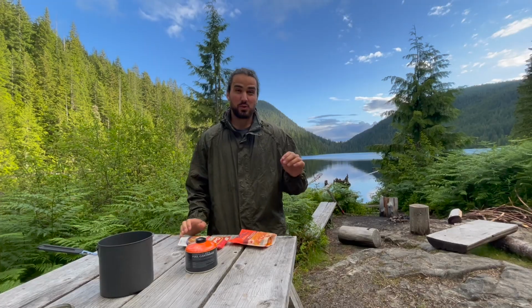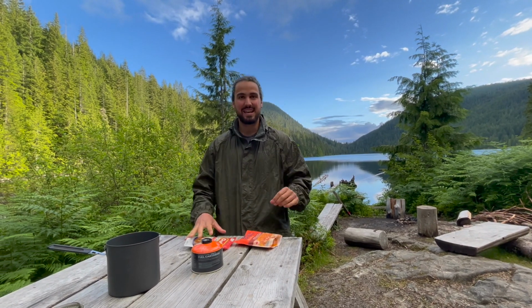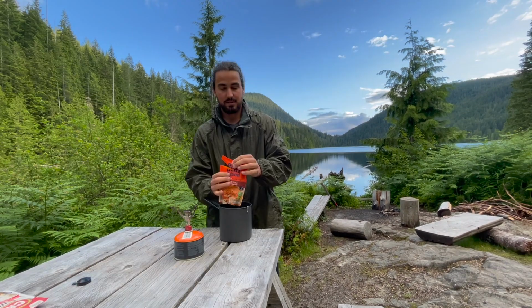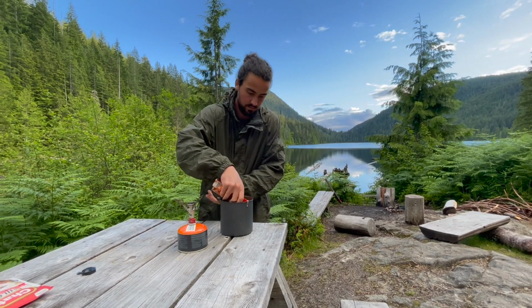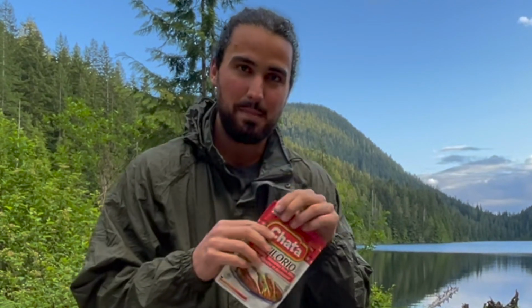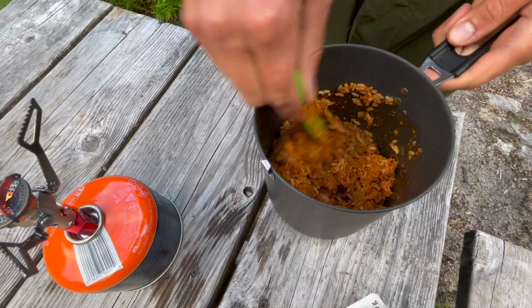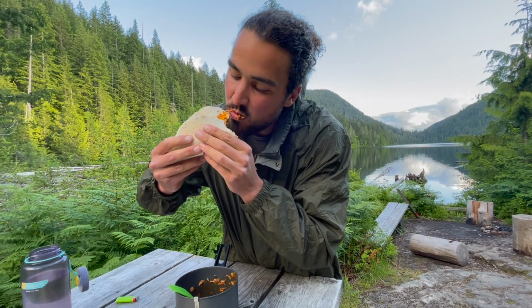Peace. That swim was fabulous, but tonight's a big night. The most important part of the night, it is Mexican fiesta night. Pretty excited. Step one, Mexican rice. Step two, chata, or shredded seasoned pork meat in a bag. Trail taco, people. Oh my god.